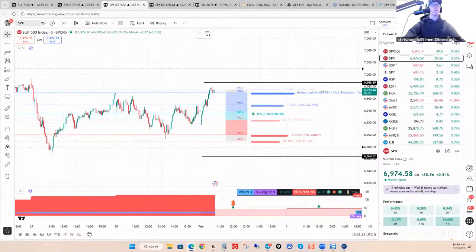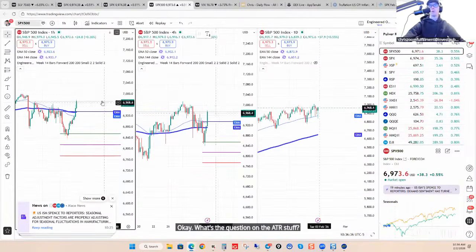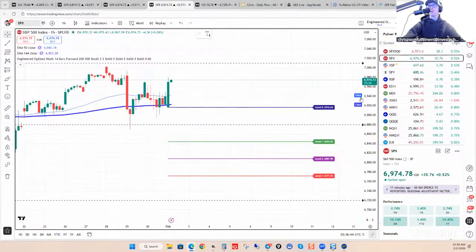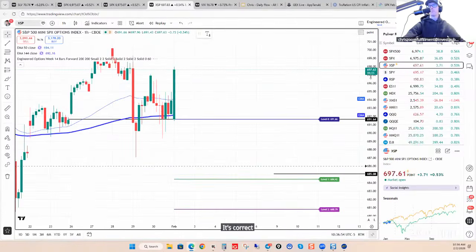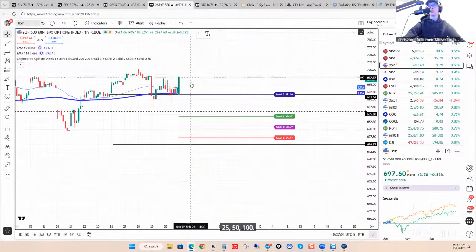Okay. What's the question on the ATR stuff? So let's go to SPX. These are right. That's the opening price of the week. That's level 0. And then 50, 75, 100. It's correct. Here's XSP. Open for the week. 25, 50, 100. So the ATR for engineered options is correct.